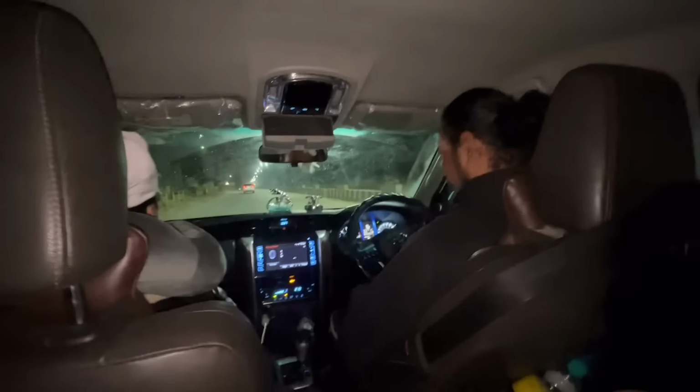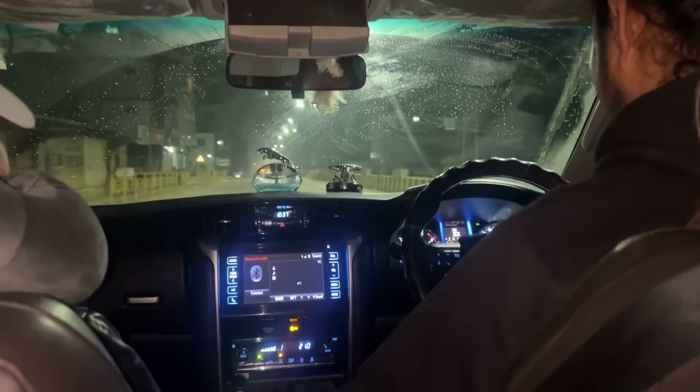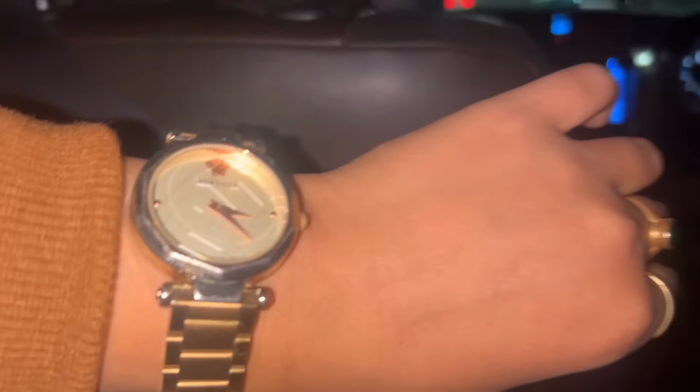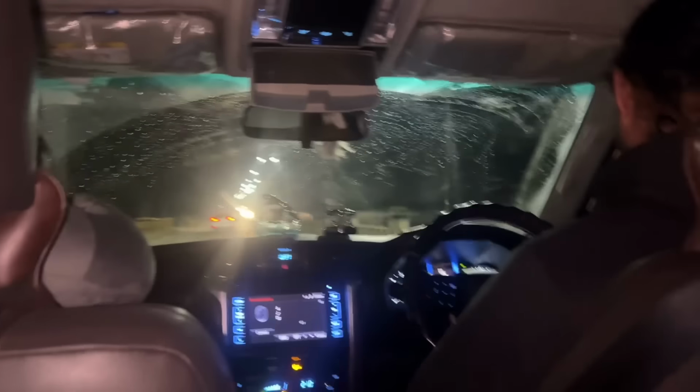Oh, 3:23. Oh my. 8:23 PM and morning. Moving out already. So we are heading back. 3:30 AM. What's the time? 3:20. Okay, we are heading to 3:30.